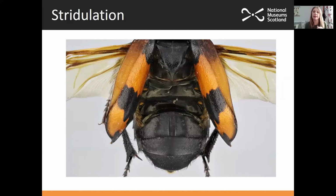So what happens is when the beetle moves its abdomen in and out past the wing cases, these hairs move past the stridulatory file, acting like a plectrum and producing a sound. So if you disturb carrion and you hear a squeaking noise, this is the beetle stridulating.